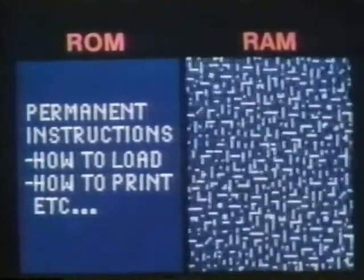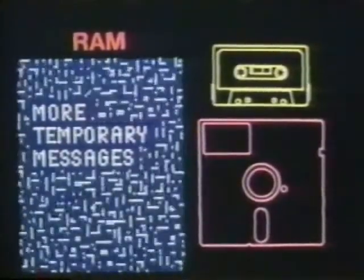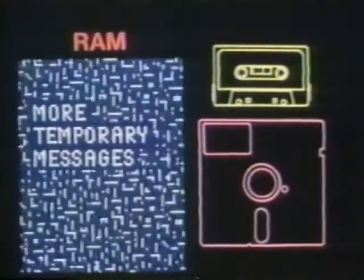Of course, you don't necessarily have to program messages into RAM yourself. You can load a ready-made program full of messages into it from a cassette or a disc. You can take the cassette or disc away and the messages will remain. But naturally, if you turn the computer off and then on, once again, the messages will disappear. But at least you've still got the originals on your cassette or floppy disc.